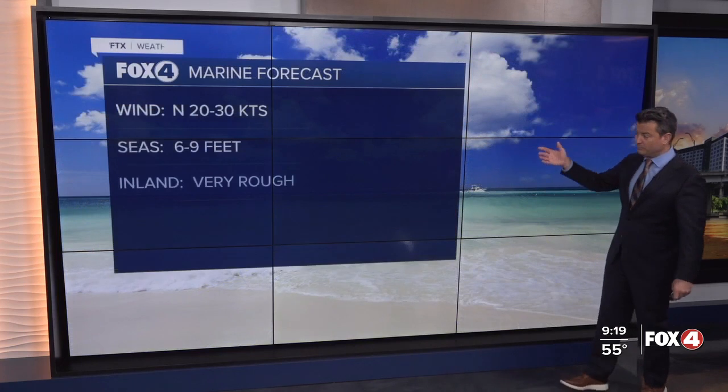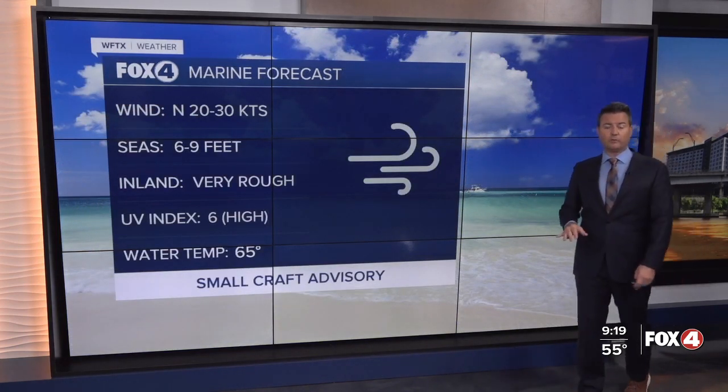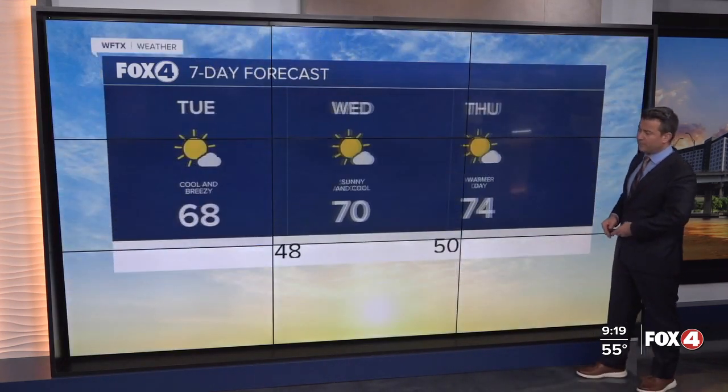Now, one of the problems with the wind, there's a small craft advisory. The seas are going to be 6 to 9 feet here today. Inland water is very rough, so stay off the water. It's a little dangerous. Matter of fact, high surf advisories up and down the coastline as well.